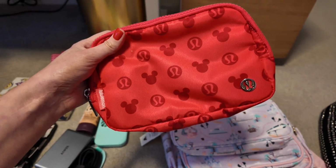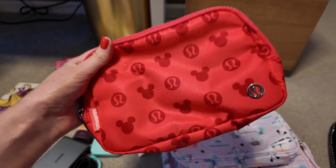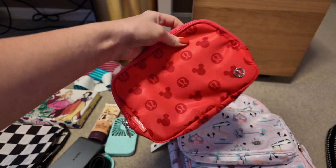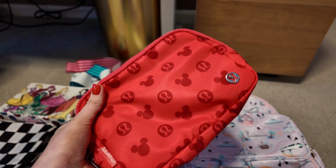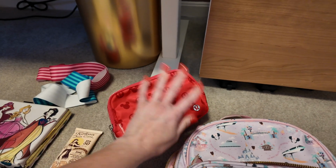And then for Christmas, my mom got me several things from the Disney Lululemon collaboration that just came out. One of the items she got me was the Lululemon red hip pack, the belt bag. So I'm super excited. When I'm walking around the cruise, I feel like red is a perfect color for a cruise, like red and blues. So I'm so excited to wear that around the ship.